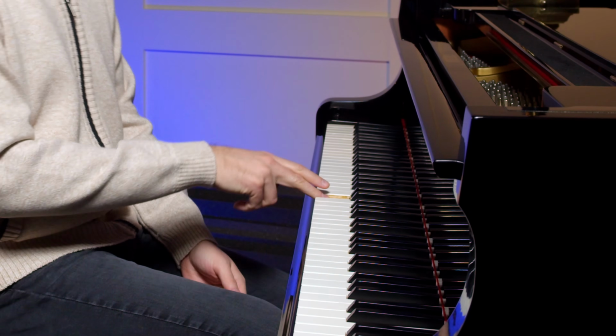Here's a quick test for you. I'm going to start with the D above middle C. I'm going to play this for you once. See if you can play it back yourself on your own keyboard at home. Here's a simple melody.